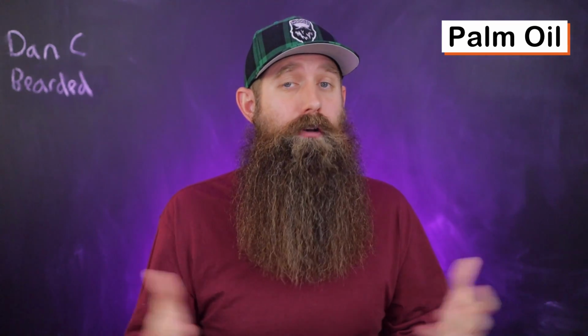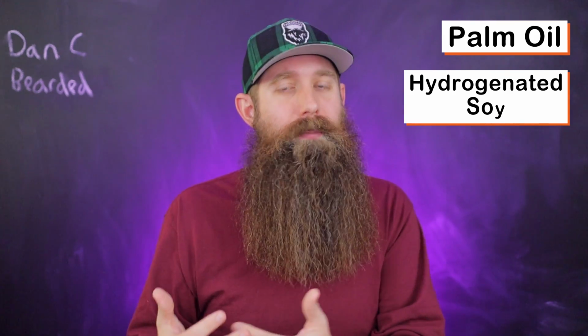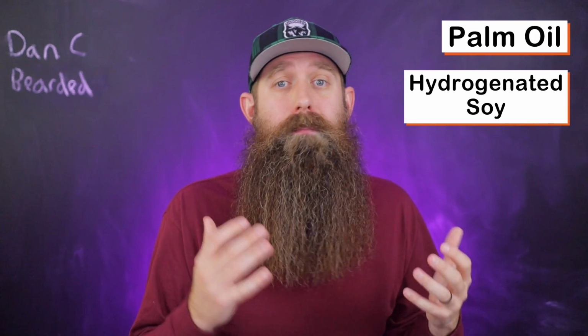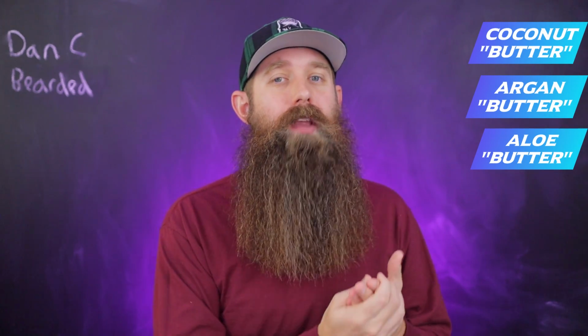The two most common vegetable shortenings they use are palm oil, because it's a solid at room temperature, and hydrogenated soy, because it's also a solid but is very, very cheap. Both of those are cheaper than most of the beard butter ingredients that we see naturally. Some of the common ones to keep an eye on: the number one most common lately is coconut butter, and then we also see argan butter. Aloe butter has been very common recently as well, and I've seen jojoba butter.